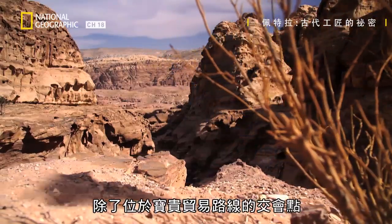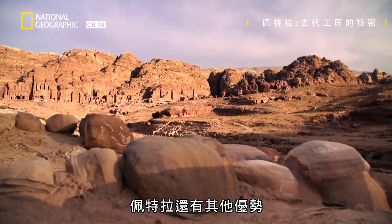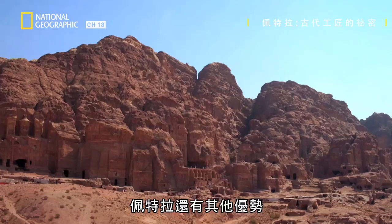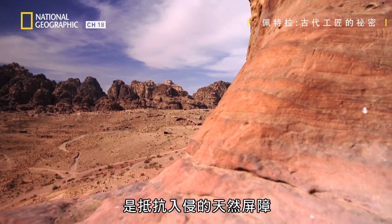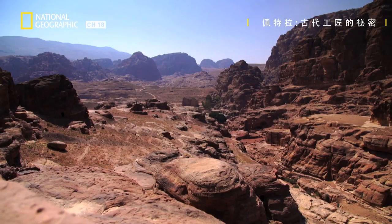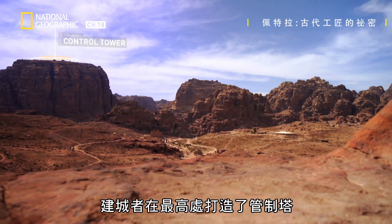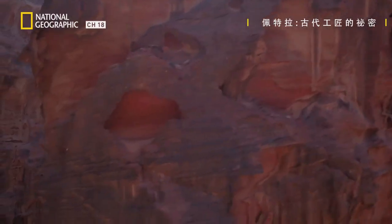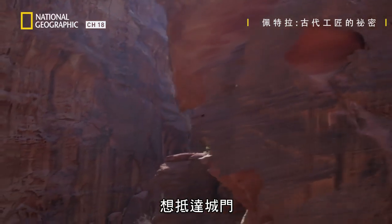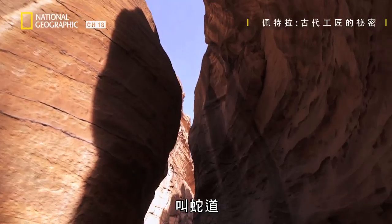In addition to its location at the nexus of valuable trade routes, Petra also had other advantages. Its steep hillsides provided a natural defense against invaders. The city's builders constructed control towers at its highest points to secure the area. The entry point for the city passed through a narrow gorge formed by erosion, called the Siq.